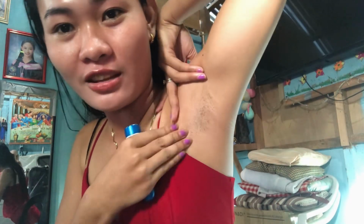So let's see. I'm gonna show you guys my kili-kili. Pasensya sa mga kumakain dyan. Anyway, so here we go. So this is my kili-kili, guys. And so my hair's shiny. Hindi pa ako nag-shave because I wanna try this one. Okay, let's see.